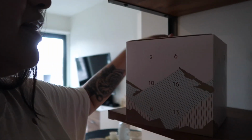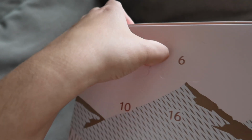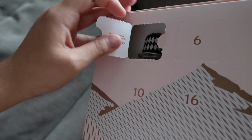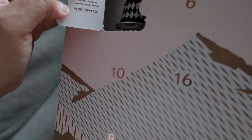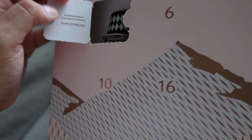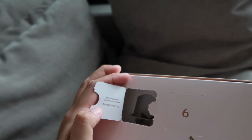Let's get to our advent calendar round two. Oh, there she is, looking cute as ever. Okay, so they're all black or whatever. This is two, right? World Explorations Paris Espresso. I'm not seeing any festive colors yet, so fine.